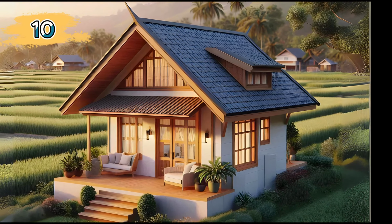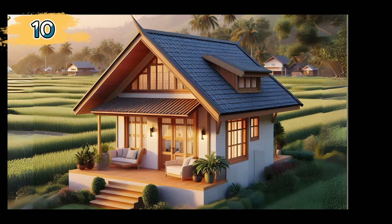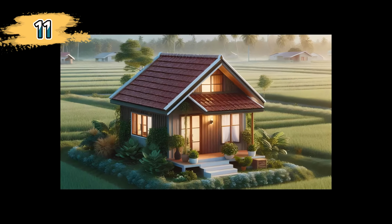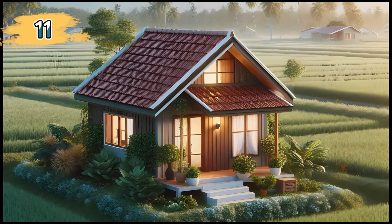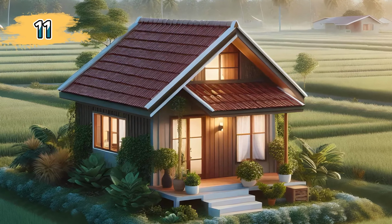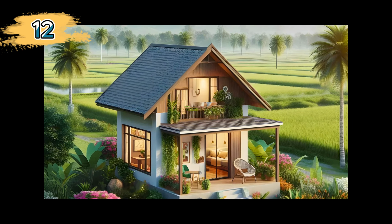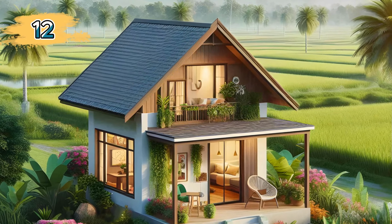Minimalist retreats prioritize clean lines and uncluttered spaces, providing a serene environment for relaxation. Tropical breezeways capture cooling winds, while hillside hideaways offer stunning views and terraced gardens that blend seamlessly with the natural landscape. Surrounded by lush cottage gardens bursting with colorful flora, each dwelling offers a tranquil oasis for farm-to-table dining al fresco.